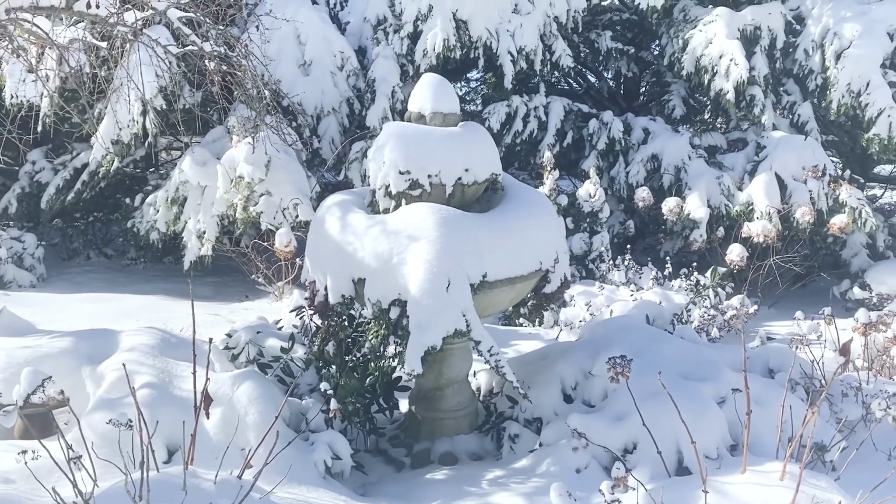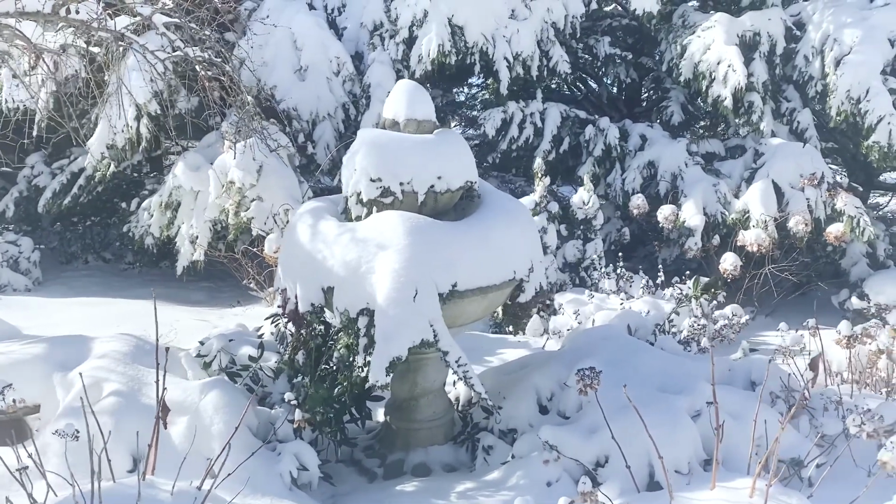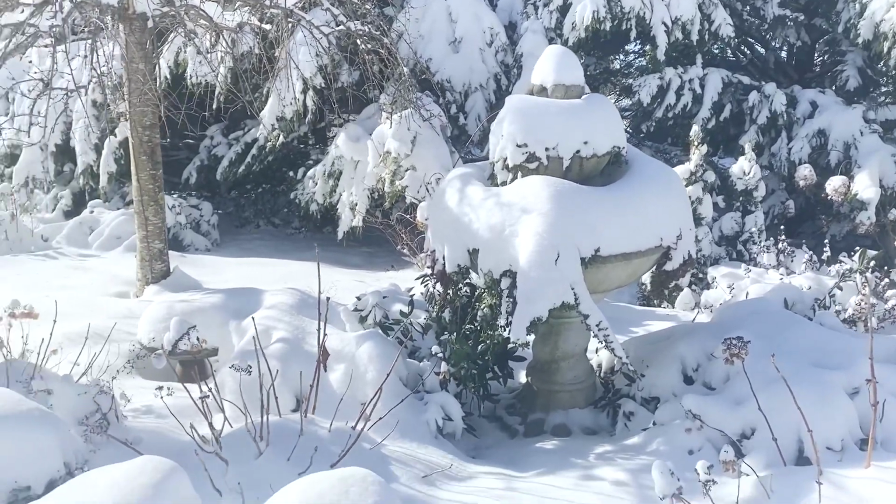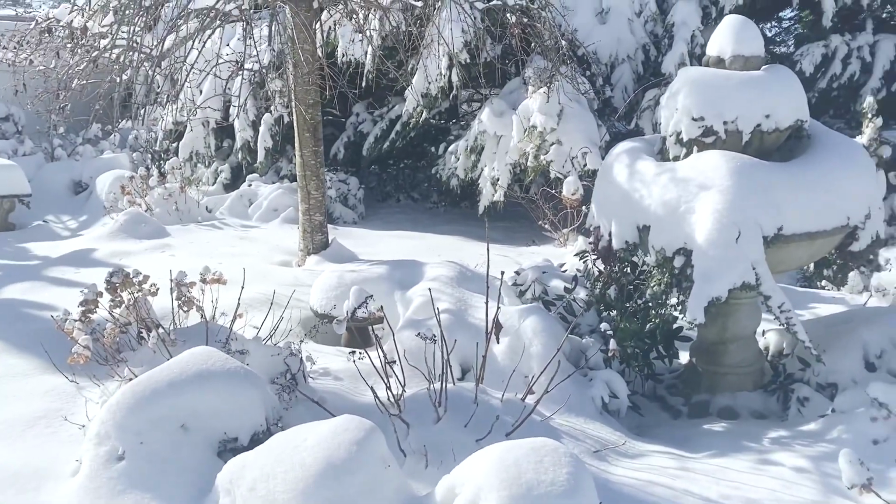We're going to get a real big warm up. As I said, tomorrow it will become, I think, 45 degrees. So this is going to cause a lot of runoff and flooding.